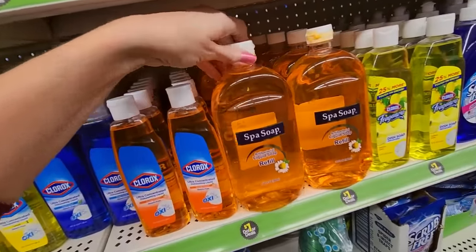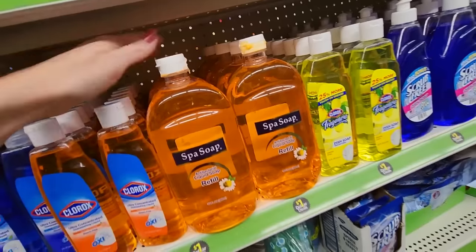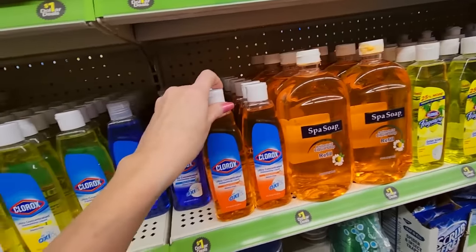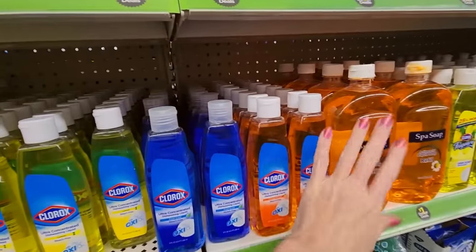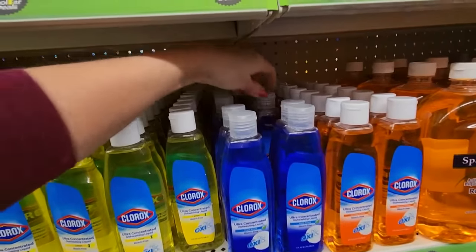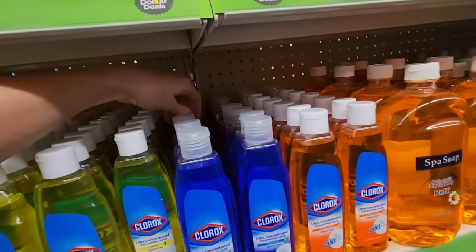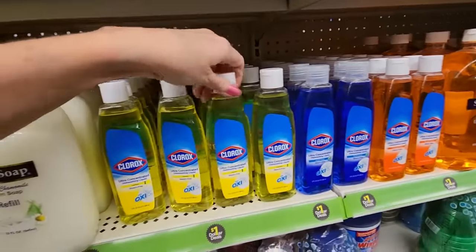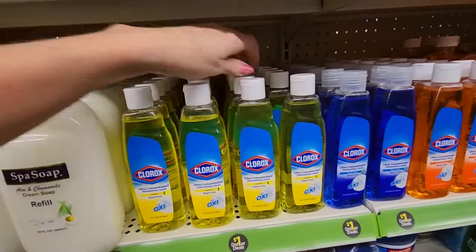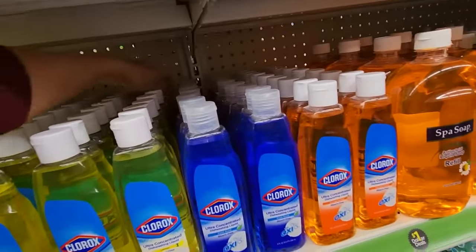Here's the spa soap. We see this at Dollar Tree. These big things like this. 32 ounces for a dollar. That's a good deal. I remember one time they had just the clear soap. I bought two or three of these. It was big. It was like this and it was only a dollar. And we use a lot of liquid soap at my house. And we go through it. So I bought two or three of them. I'm still using them. That was over a year ago.